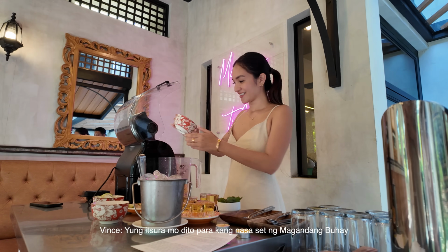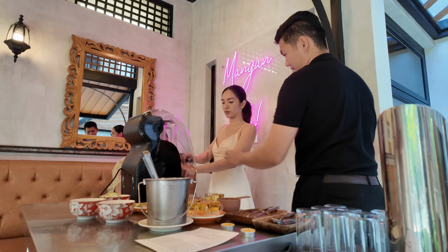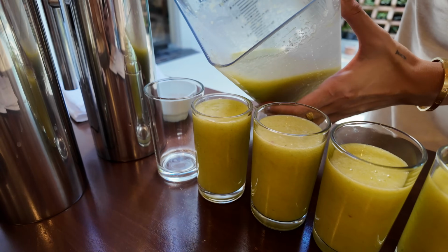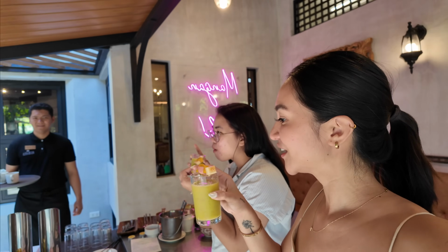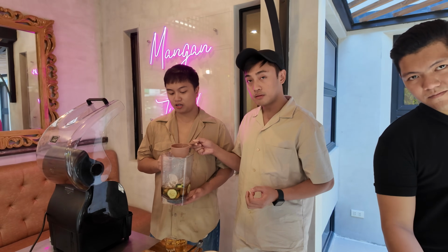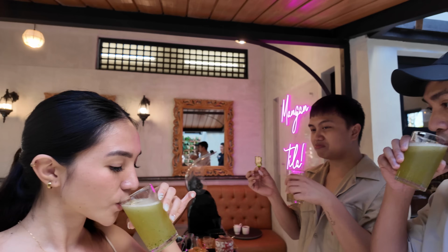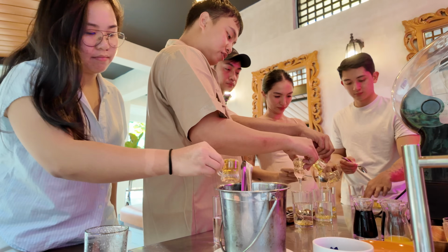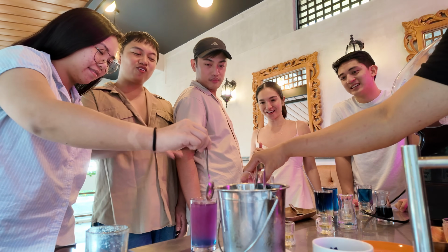Let's put it. Ang sarap. Next is lemongrass cucumber cooler. Cheers! Sarap. May ginger ba siya? May tanglad siya. Ang ganda. Purple. Ang ganda sana kung mataas yung blue.